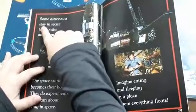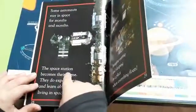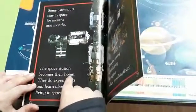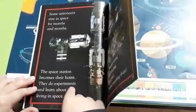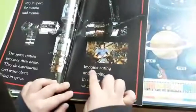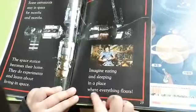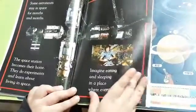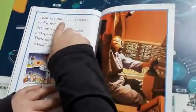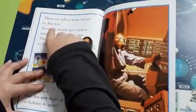Some astronauts stay in space for months and months. The space station becomes their home. They do experiments and learn about living in space. Imagine eating and sleeping in a place where everything floats. There are still so many secrets to discover.